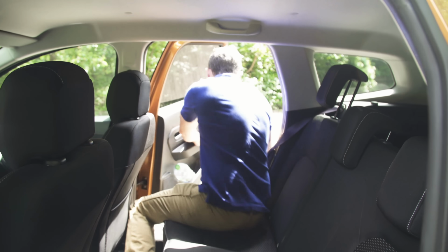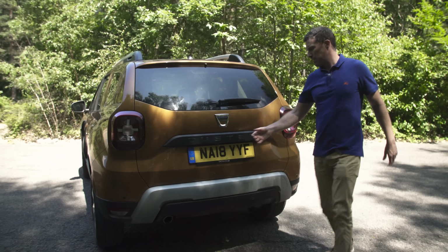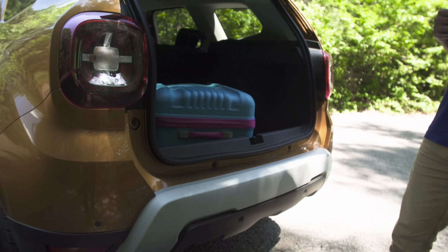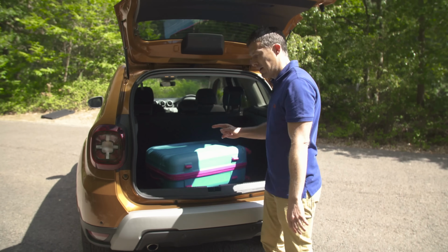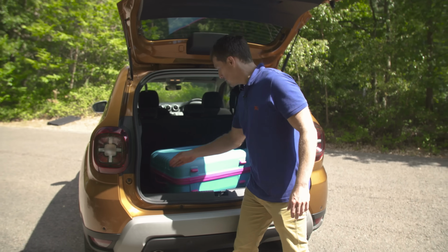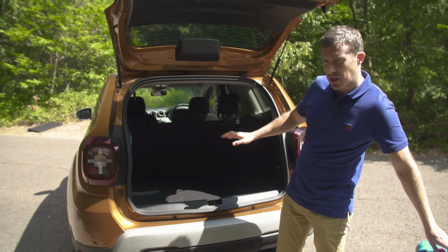Now, the load capacity is actually 10% less than on the old Duster, but that doesn't really matter because there's still absolutely loads of space. I mean, look at that. And the boot itself is nice and square. There is one slight issue maybe. There's a bit of a lip to lift stuff over, but it's not too high, so I'm going to forgive it for that. And there's some decent functionality here in the boot as well.